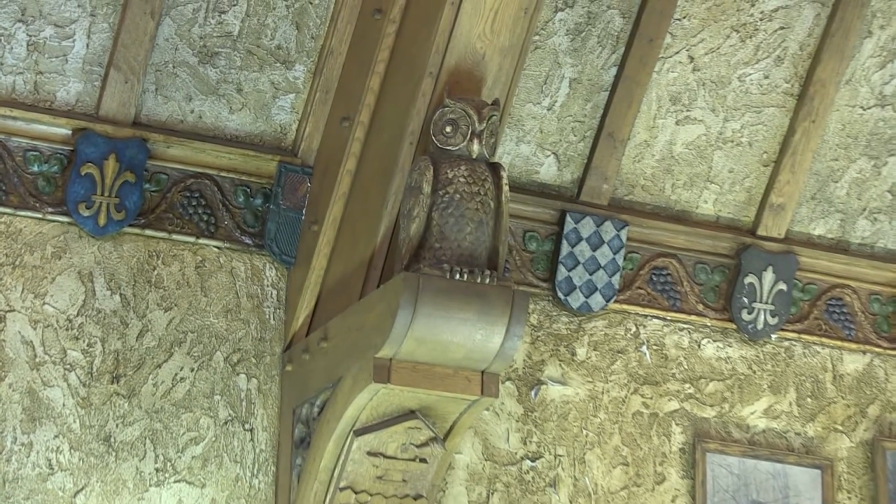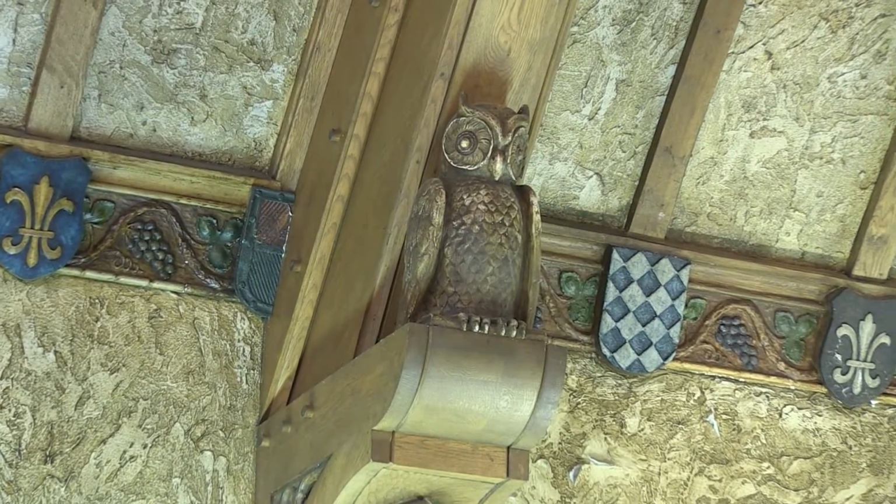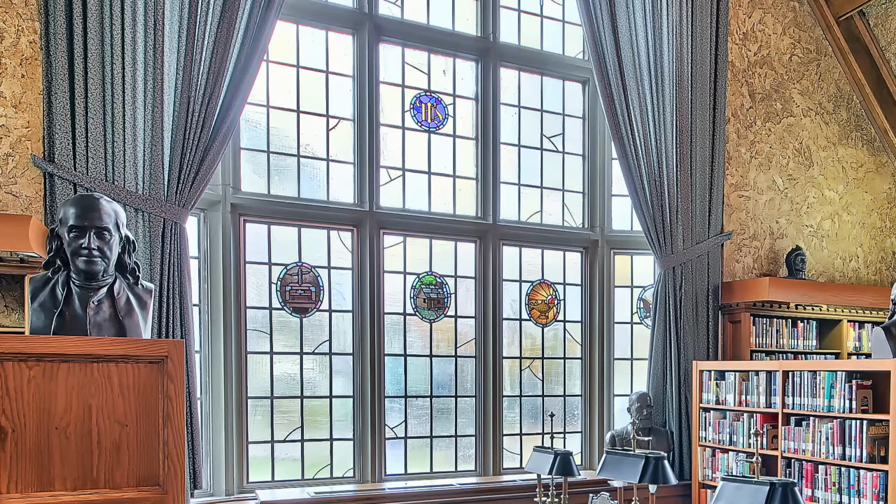The windows, you'll notice the stained glass windows. Those tell the story also of my family. And I'll explain each one of those windows to you on the tour.